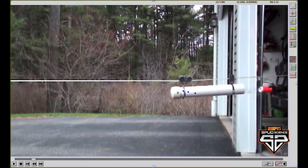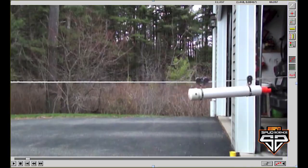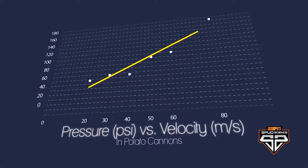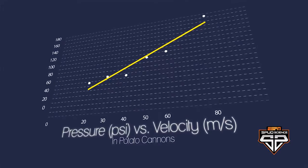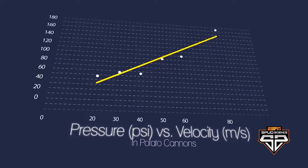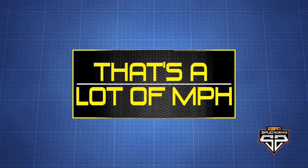We continued this several more times to collect multiple data points. From our data, we made a graph and calculated the line of best fit to determine that the velocity increased by roughly 2 meters per second for every 1 psi. At the highest pressure level, the projectile traveled at 393 miles per hour.